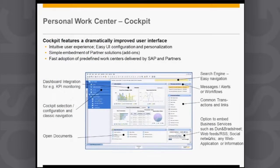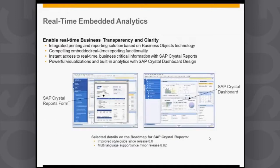We looked at the Personal Work Center, how you have the ability to create those role-based cockpits with the dashboard integration for monitoring your key performance indicators, with those commonly used functions to allow you to jump quickly to the areas in the software that you need to do your job. The search engine with the navigation, and of course, all of those alerts that we looked at, okay, having the ability to have the system tell you when there's something you need to pay attention to.